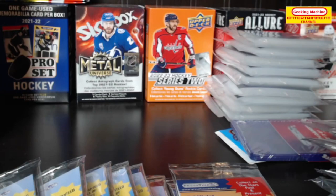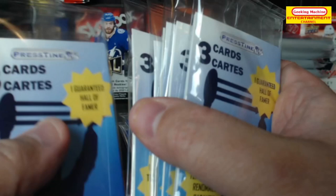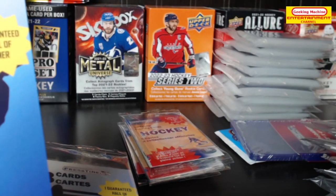Okay, so what I'm going to do now is I'm going to be opening up the 3 card packs. There's way too many of these this time. 1, 2, 3, 4, 5, 6, 7. So there's 7 of these. This is probably one of the least interesting ones. Apparently it has a guaranteed Hall of Famer. Not that that means a whole lot in terms of value, that's for sure.